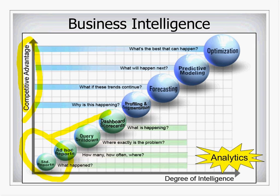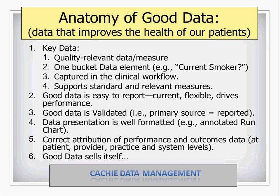Most of us are using standardized reporting to look at what happened. We've progressed to being able to do some dashboarding and performance reports. We're doing some query drill downs, but ultimately we want to be able to do some more sophisticated analysis of the data to see what's going to be successful for us, what's going to improve patient care, what the outliers are doing that make patients live longer, live better, and make us successful as organizations and businesses.